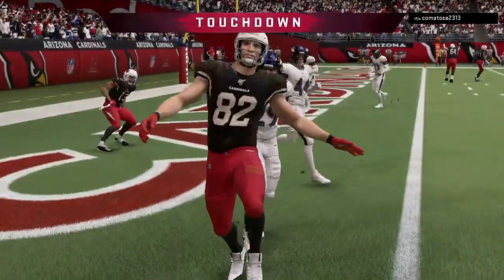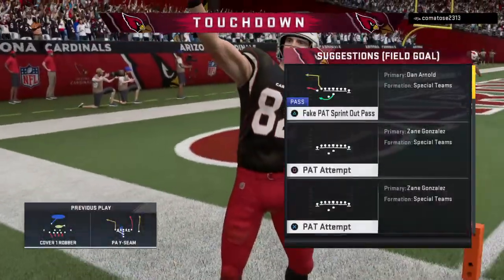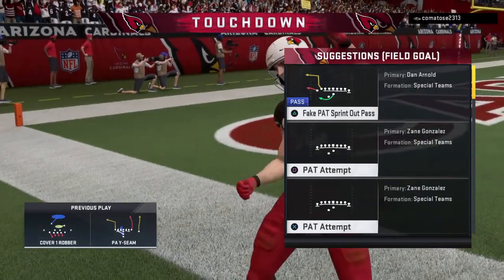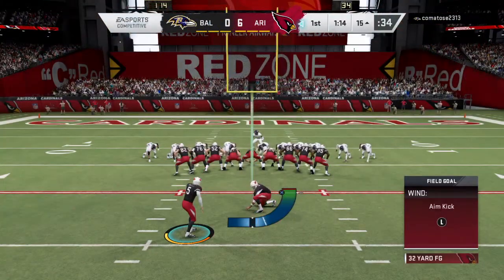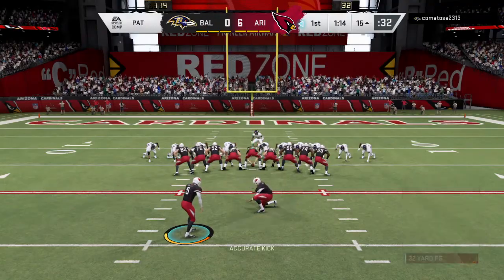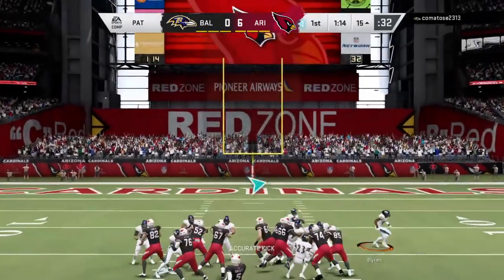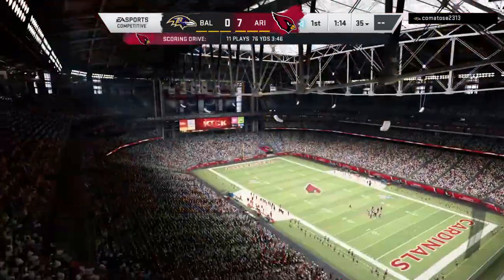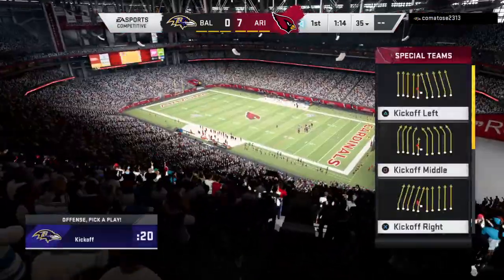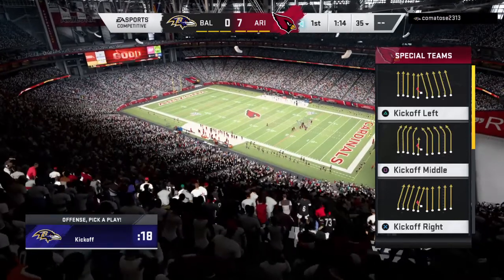And that is caught. Touchdown, Cardinals. Dan Arnold there to make the grab. And the Cardinals take it all the way down the field and score on the opening drive. Gonzalez able to connect on the PAT, and it's now a 7-0 game.